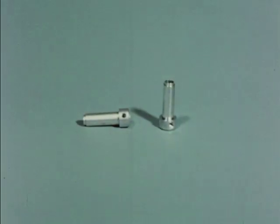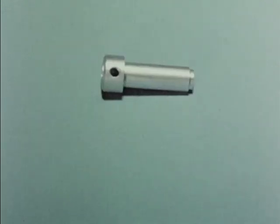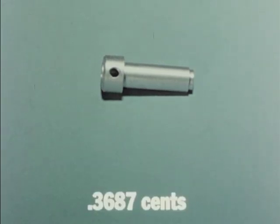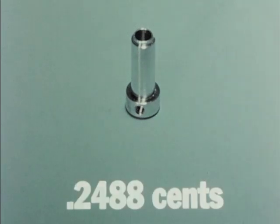And how do you save when you convert from steel to aluminum? You save on machine time. These are equally efficient hubs for automatic temperature control devices. One is aluminum, the other is steel. The overall material and machining cost of the steel hub was almost 37 cents, while the overall cost of the aluminum hub was less than 25 cents.